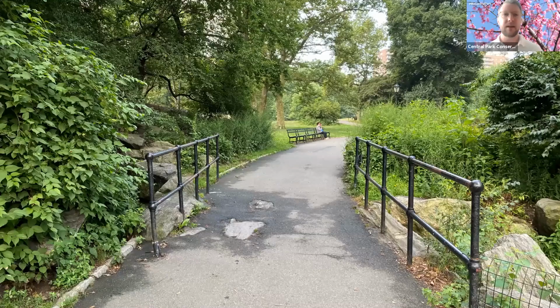Let's head up the path. We're actually gonna cross over a tiny little stream-ish. And on the left, we're gonna look at the grotto. And on the right, we're gonna look at a little cascade.